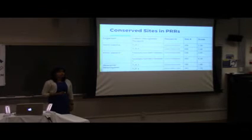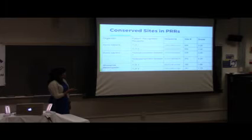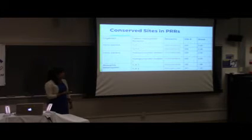I also constructed a table to observe all the conserved sites in PRRs. This is just a small sample of the data that I gathered. So what's notable about this pair of TLRs is that not only is the tyrosine conserved, but the entire plus or minus 5 sequence is also conserved. And so these two TLRs have the same score. This is further evidence for strong evolutionary significance.